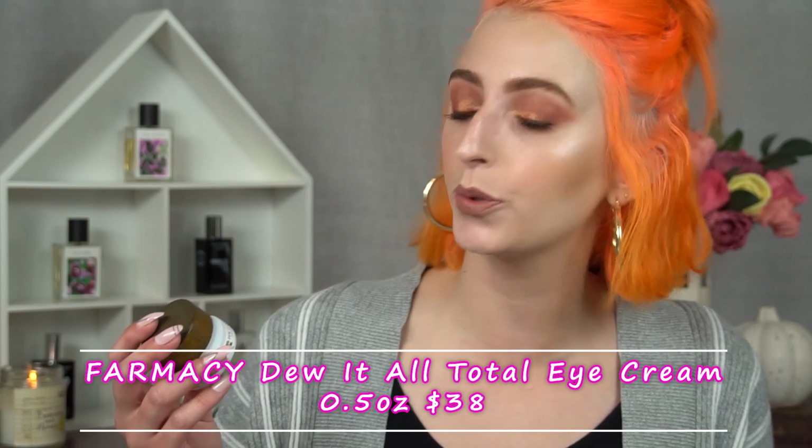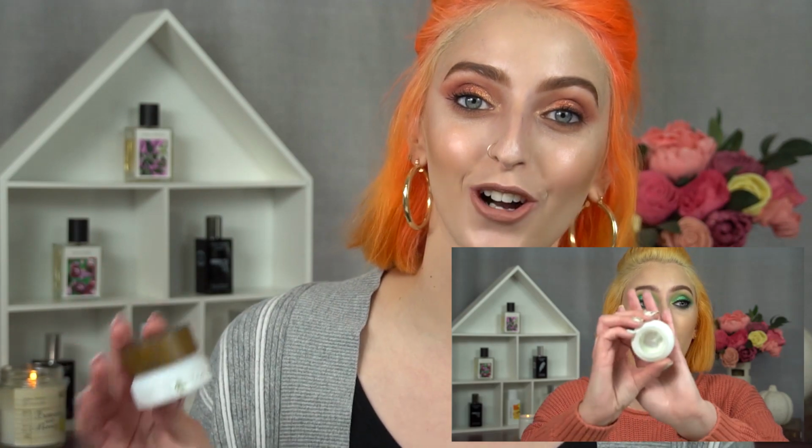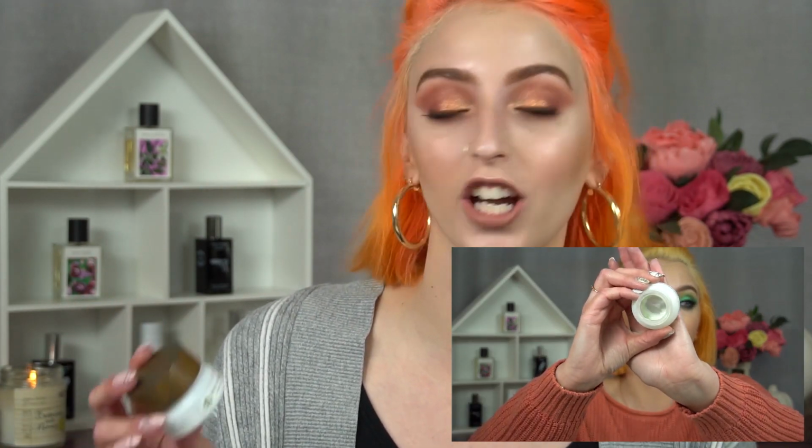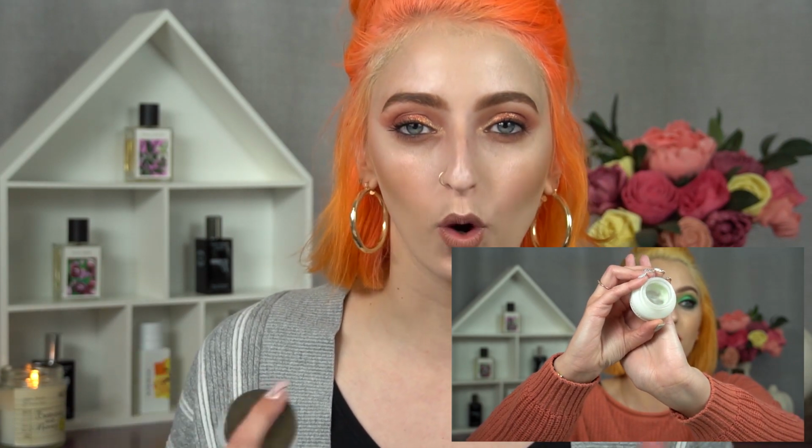Next thing I used up is an eye cream from Farmacy. I got this through FabFitFun. I didn't purchase it through the add-on section. It came automatically in my box. I was happy about it though. I love Farmacy and I really enjoy trying out their products. This is the Do It All Total Eye Cream with Echinacea Green Envy. I like the texture of this one. I do prefer something more rich at night.